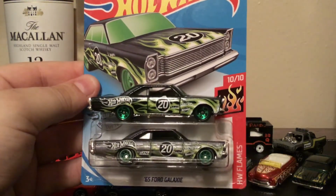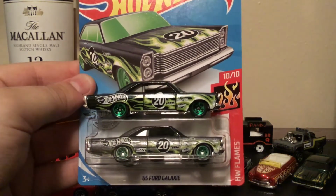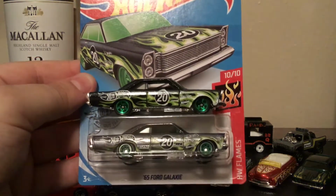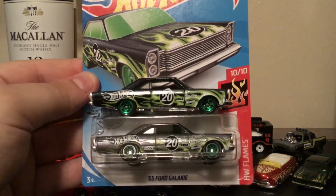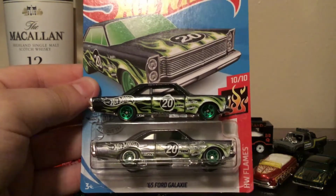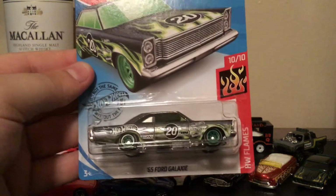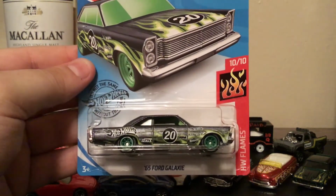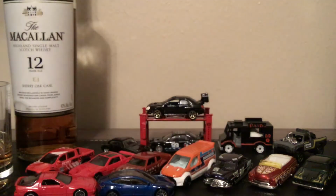So, definitely you can see Spectra Flame paint, the rubber wheels, the more plastic, realistic rims, the 25 Super Treasure Hunt, or TH. And this was a great find. I found it out of a token case that happened to come in, and at first I didn't even think it was a super. And then I had to double look.